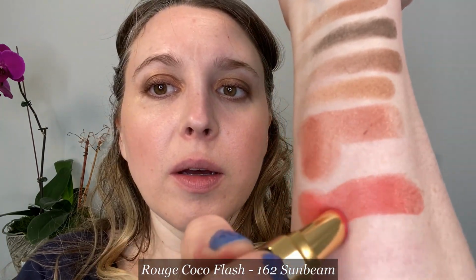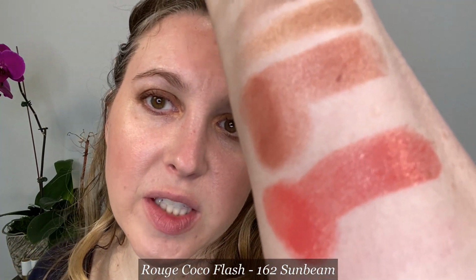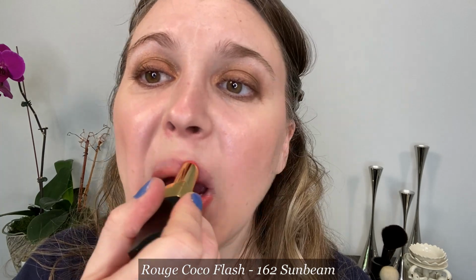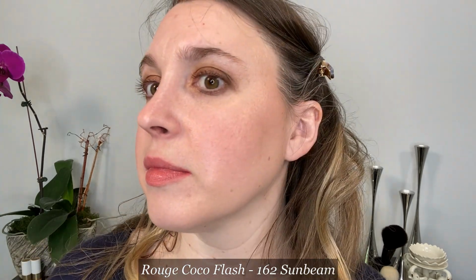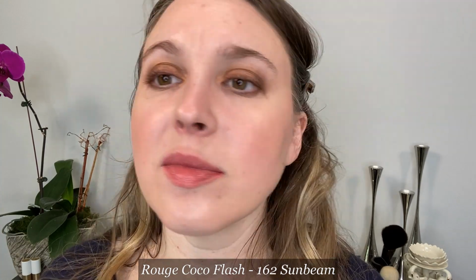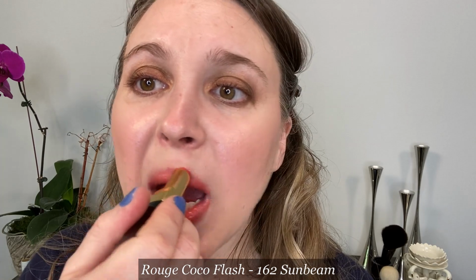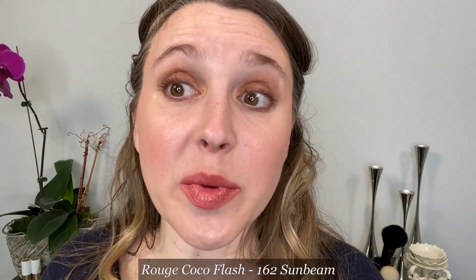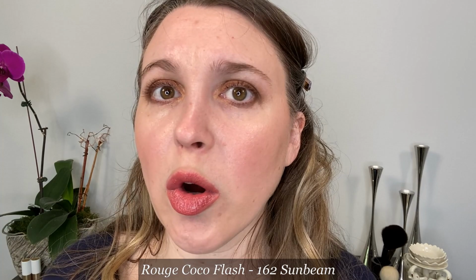And then this one is 162 Sunbeam. And you can see this one has a little bit of sparkle in it. You can see it directly in the bullet here. So this one is going to be more of that peachy coral, but it's lighter. It's not really a true coral. It definitely has more peach in it. And I think it's a really nice summer shade. So I'm going to back you out. We're going to do a few comparisons.